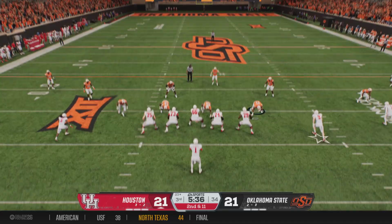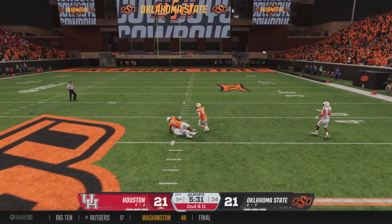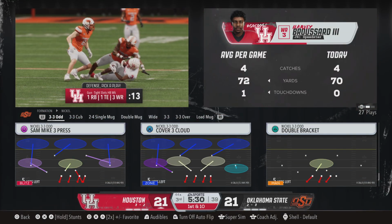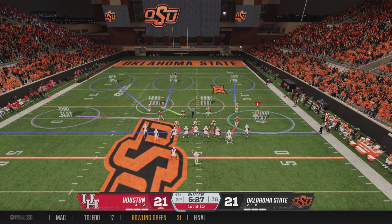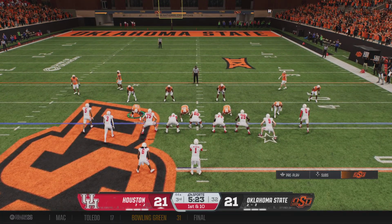It's 2nd and 11. To throw, it's Weigman. Gonna let it fly. Snags it on the right. Found a bunch of room and got it to the 44-yard line. This Houston offense about to snap it on 1st down again.